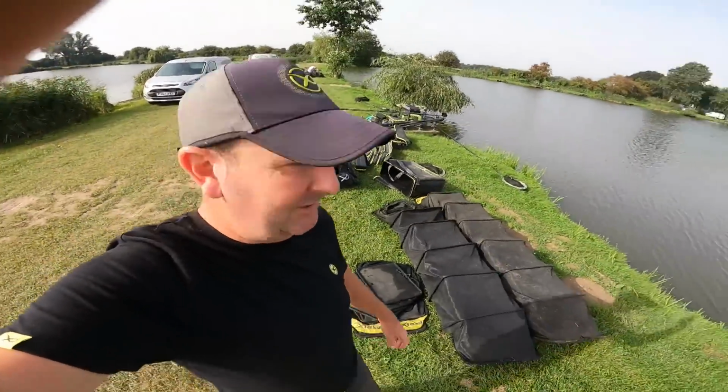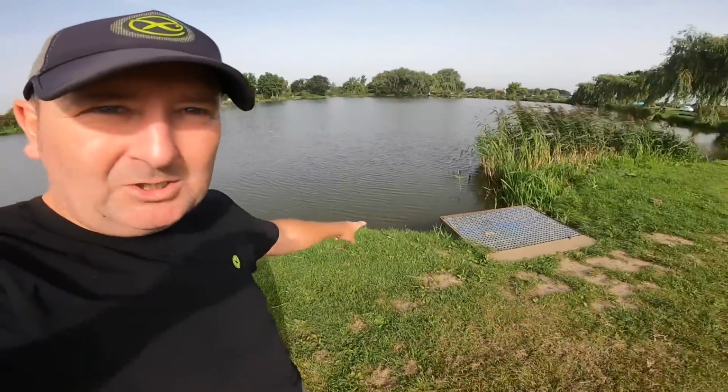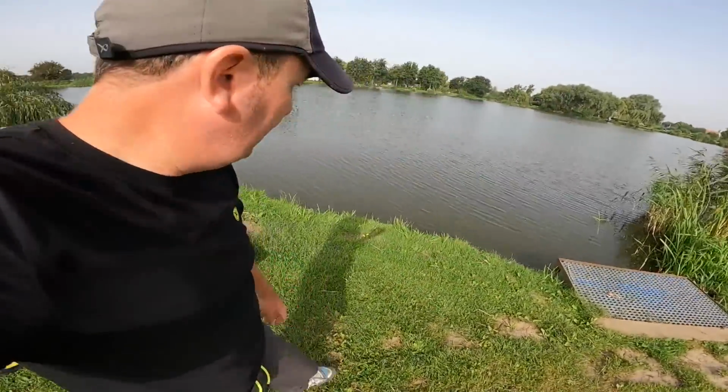There's Dad there enjoying the sunshine. I've got this lovely long right hand margin going right down to this next peg, and I've plumbed up.